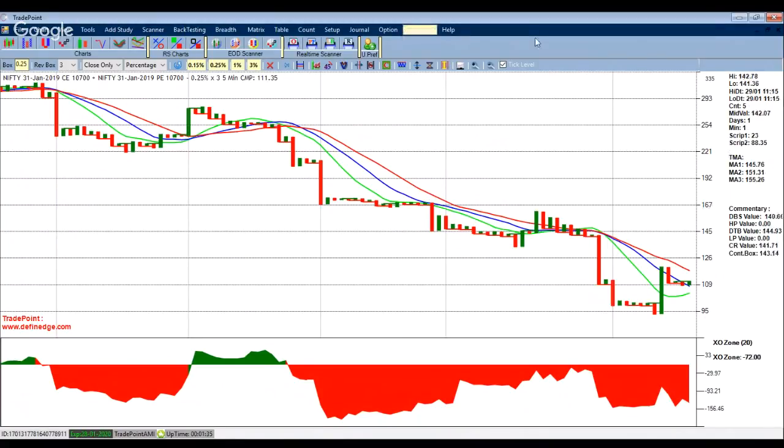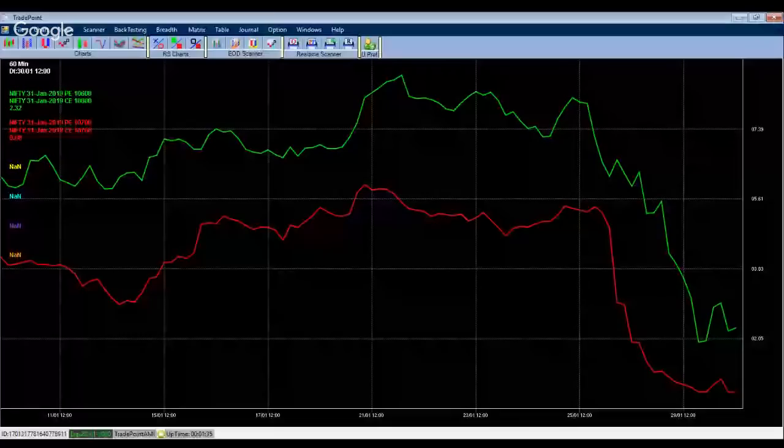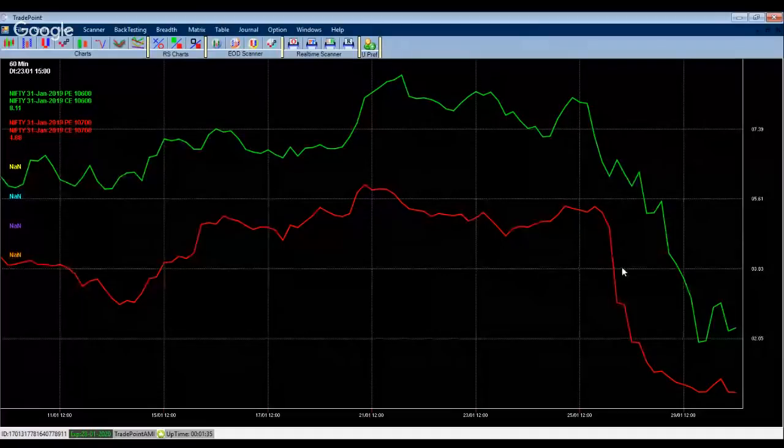Now, if you look at the OI, the PCR charts, I have plotted only 10,600 and 10,700 because the others are not so important. There are only two lines, green and red. The red line has been going down all the way from about 5 just a couple of days ago. One minute, the chart is not up, it seems. Yeah. So there are two lines. The green one is the PCR of 10,600 and red is the PCR of 10,700.